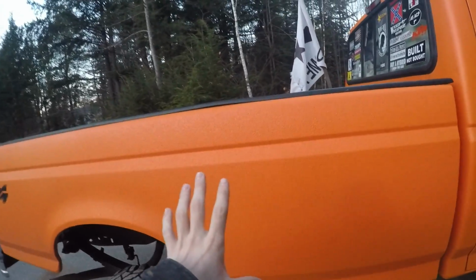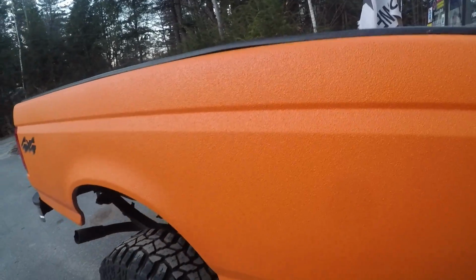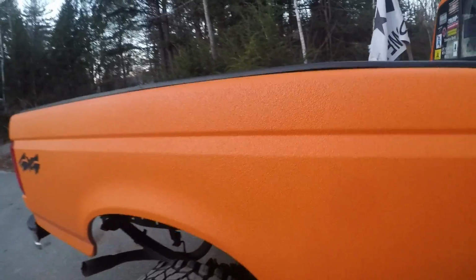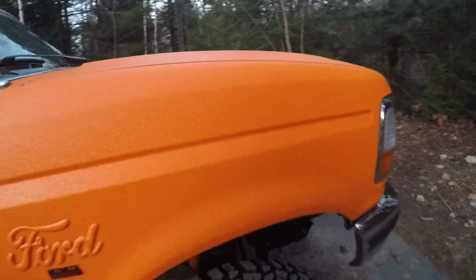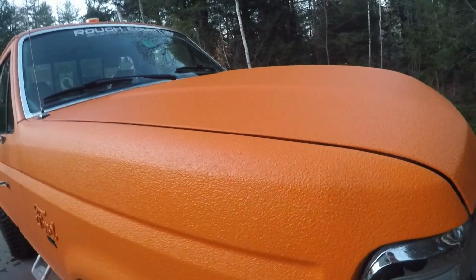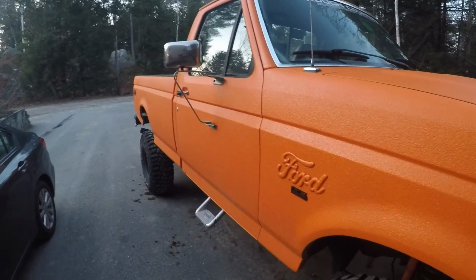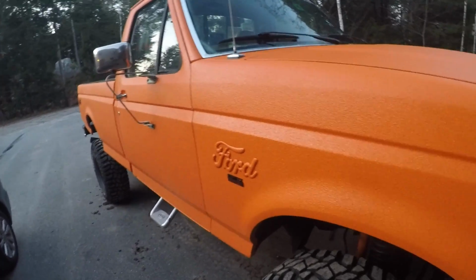And when this truck was painted before, there were so many scratches in the clear coat down the whole truck. It looked good from a little bit far away, but once you got right up on it, you could see scratches down the entire side of the truck. With this, that doesn't happen, pretty much because it's a tougher material and there's no clear coat on top of it. I'm sure you could put a clear coat over it, but I wouldn't recommend doing that, for obvious reasons.